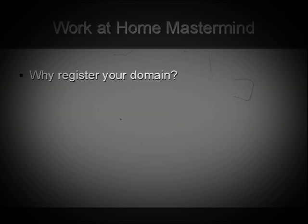So why do you need to register your domain? Well, you'll need to register your domain name for the same reason as registering your actual company name with the state, so nobody else can steal your domain name, meaning there'll be two sites with the same domain, which isn't going to work. Imagine if we all lived on the exact same street. How would the post office know which house to go to if we all had the same address? It's the same on the internet.